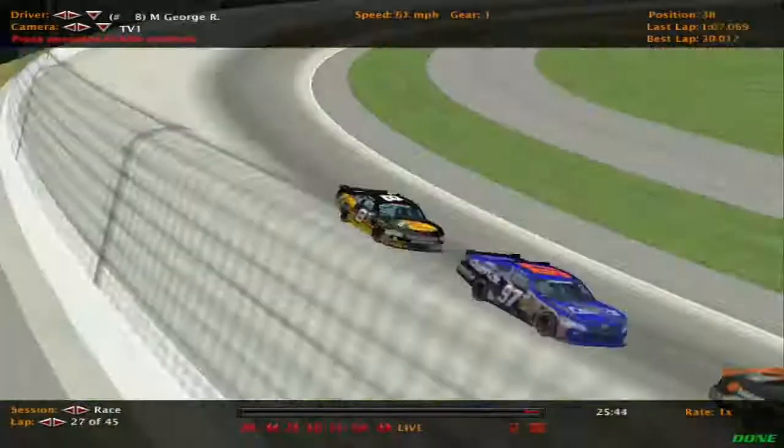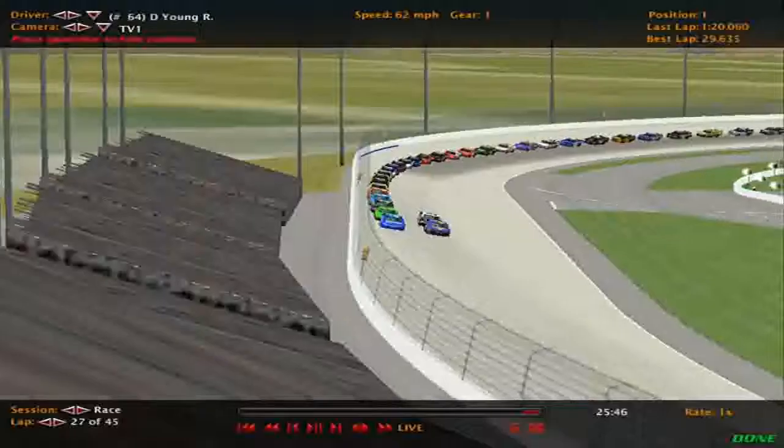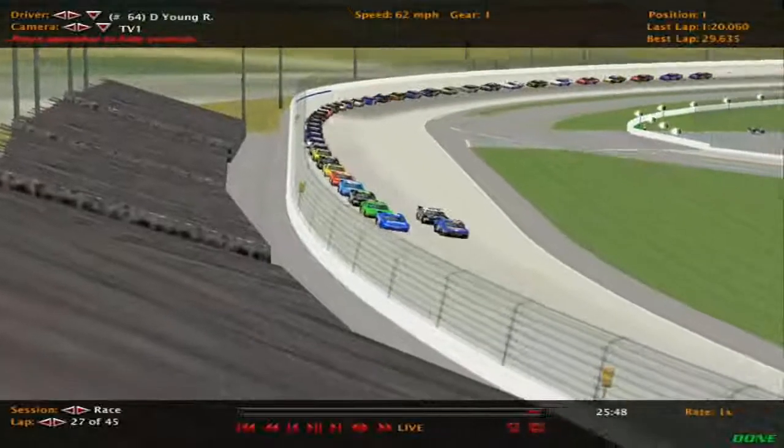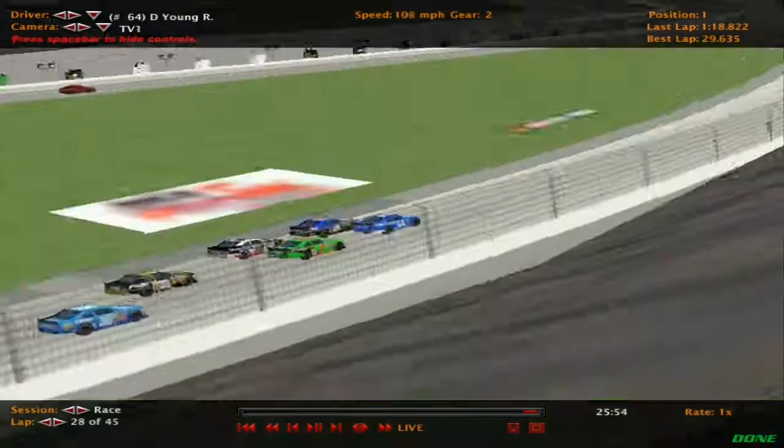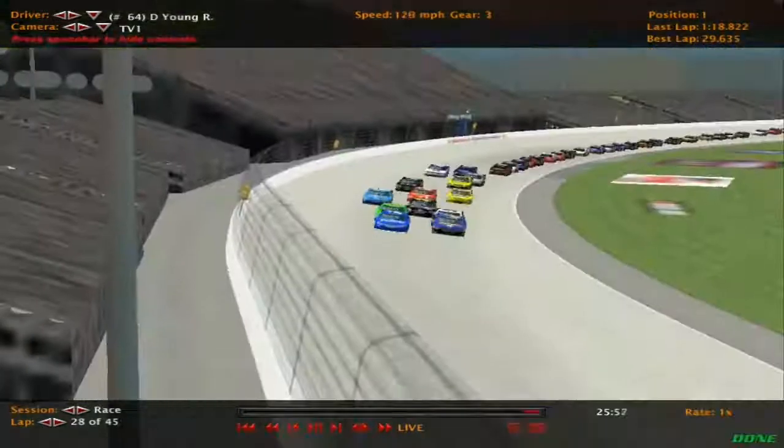I don't believe anything else has happened. There's Mark George in the back, got his issues all fixed and everything on his tire. And we're going to go racing again. This race is already halfway over, and we're green flag racing out here. Dylan Young's your leader, working lap 28 of 45.